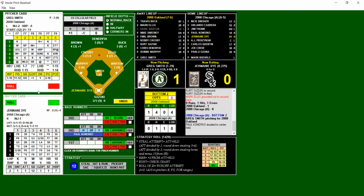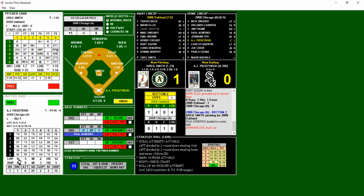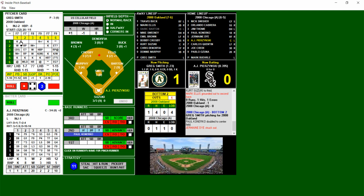Strategy roll is a 12. Dye batting .225. Here's the pitch. 1-5 strike. That's a 9-1. Struck him out. 1 away, and that's going to bring up A.J. Pierzynski. He's batting .395. Strategy roll is an 11. The Sox holding off.